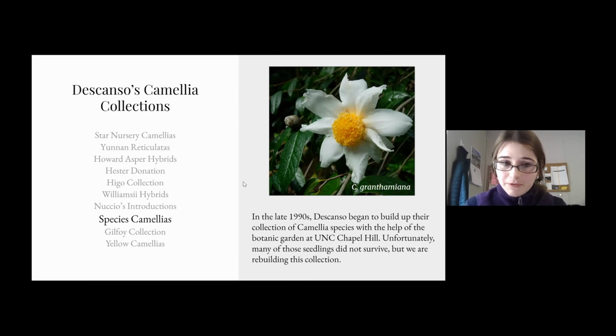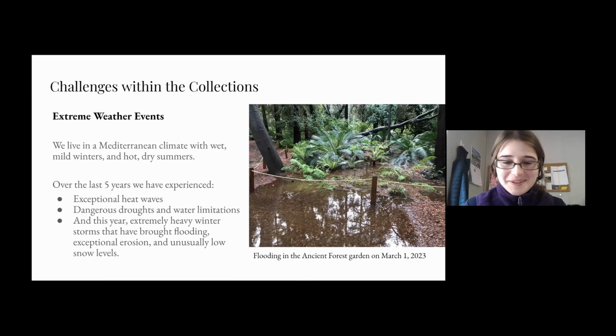There was an original effort back in the late 1990s and early 2000s to build up this diversity here at Descanso. Unfortunately, a lot of those original seedlings didn't survive, but we're trying to rebuild that collection going forward. So within our really wonderful camellia collection, we are experiencing a whole series of different challenges.